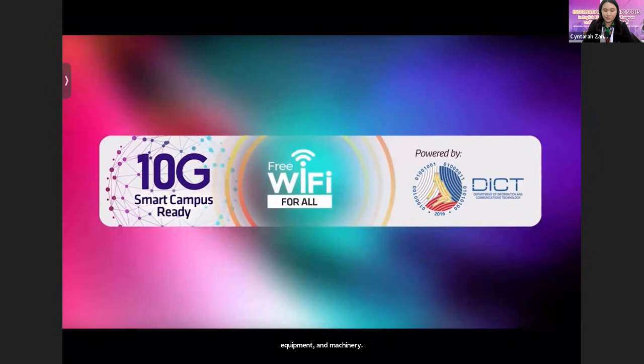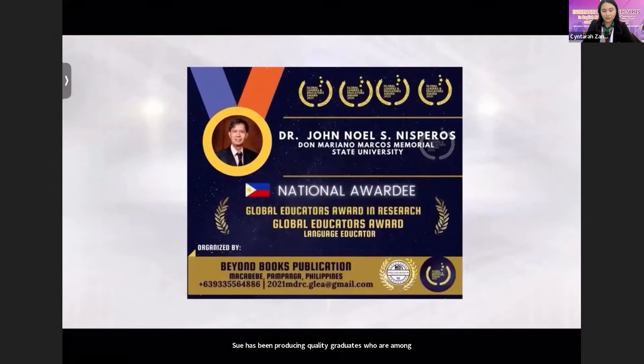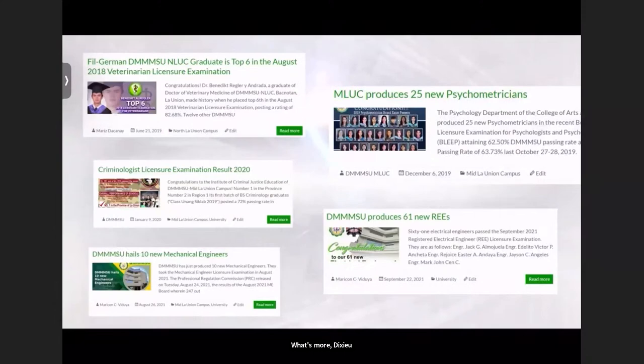As a result of quality curriculum, quality processes, and quality academic environment, DMMMSU has been producing quality graduates who are among the most preferred graduates in the Philippines and abroad. What's more, DMMMSU maintains excellent performances in various licensure examinations. In fact, DMMMSU ratings in licensure examinations are much higher than that of the national passing rates.